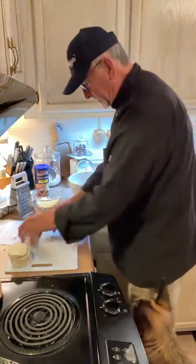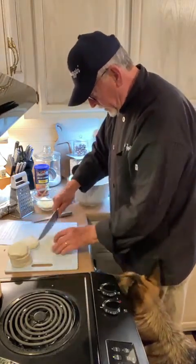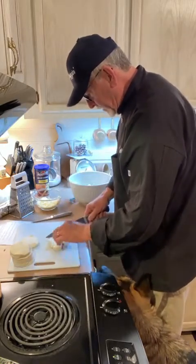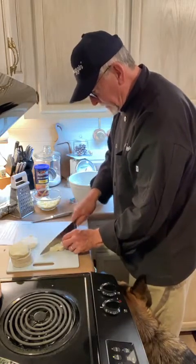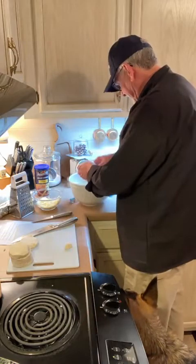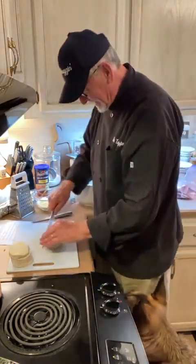The morning after he made the monkey bread last week, I guess it was last Saturday morning, he heated up some monkey bread pieces and turned and dropped a whole chunk of biscuit. Oh, Sarge was a happy dog. He was a happy dog.